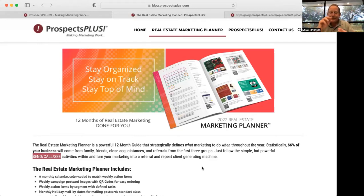And check this out. 77% of us check our mail within the first 5 minutes of taking it out of the mailbox. That means you have a captive audience. And there's no spam folder if you decide to send a handwritten note or a newsletter or anything for that matter via direct mail. There's no spam folder, and you've got a captive audience within the first 5 minutes of people taking it out of their mailbox.